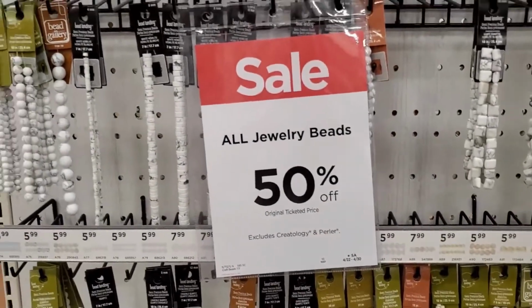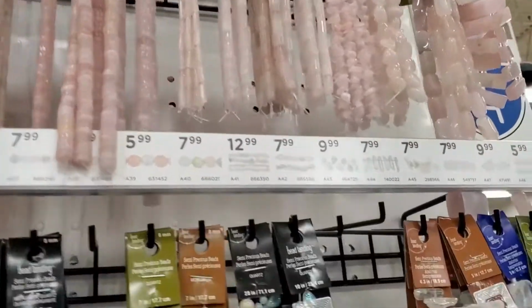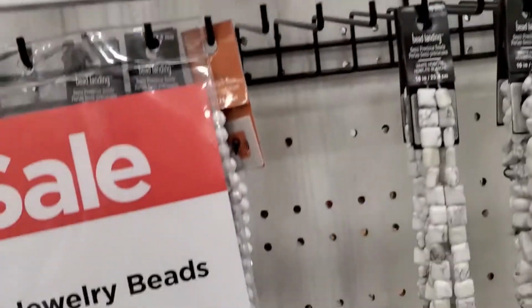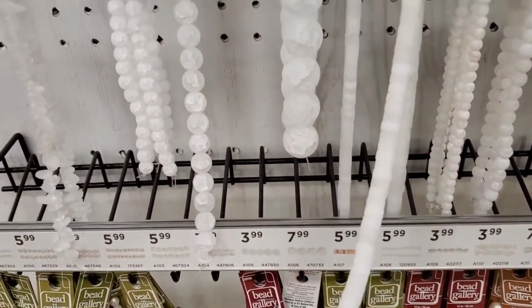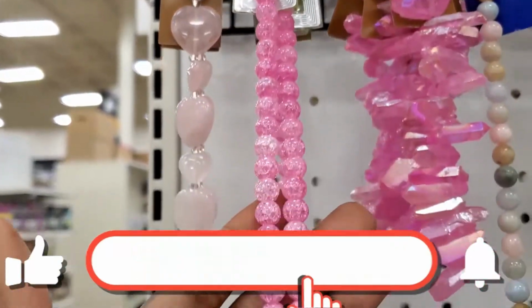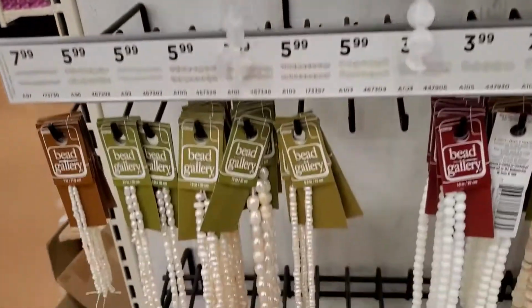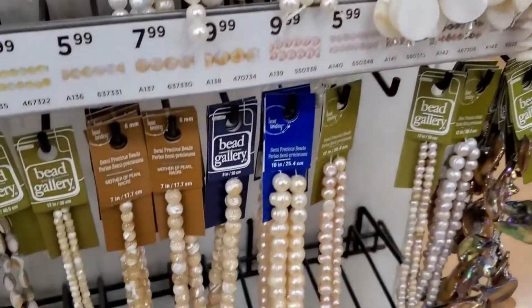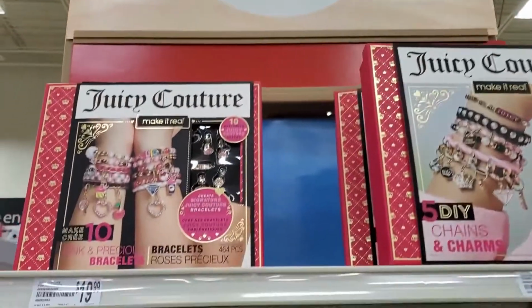We also looked at their jewelry beads, because we do make jewelry sometimes. My daughter likes to make jewelry. They're usually always on sale, or they'll have a sale every other week. I did find some really cool crystal beads, and those stone beads I think are really lovely too. My daughter loves pink and those clear stones, so she likes to make stretchy bracelets out of those. We found a lot of cool colored beads, and the pearl beads are always nice too. They had a lot of those. It seems like the prices range from $3.99 to $7.99.